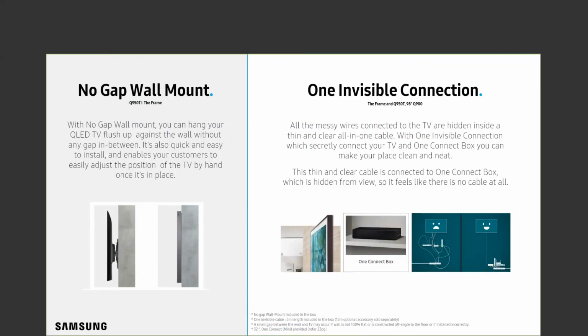You also have the ability for the One Connect box and then invisible connection. Those all come with those TVs as well. So all the frame TVs and the Q950 will have those 2 connections. The 32-inch frame is a more mini One Connect, and it does not have the invisible connection. It's more like a coax cable. It's a little bit larger in size.